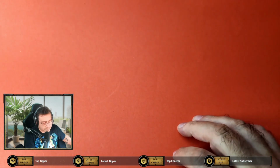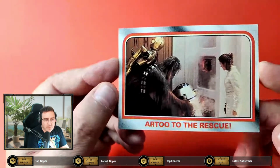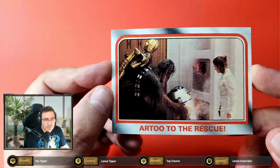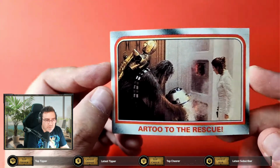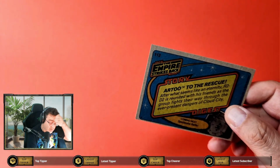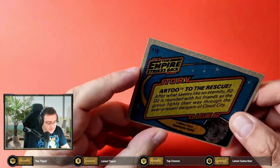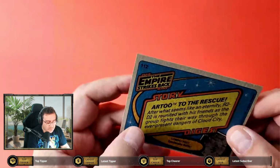There is more. 112. R2 to the rescue. Shutting down the door, but it also got blasted. After what seems like an eternity, R2 is reunited with his friend as the group fights their way through the ever-present dangers of Cloud City.